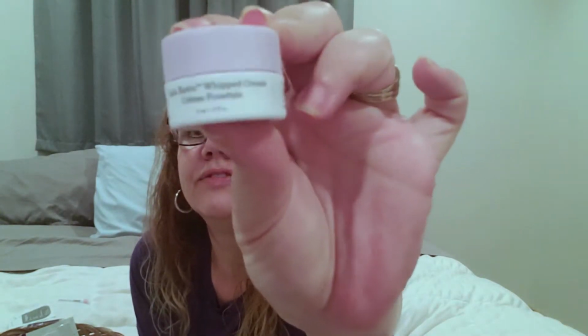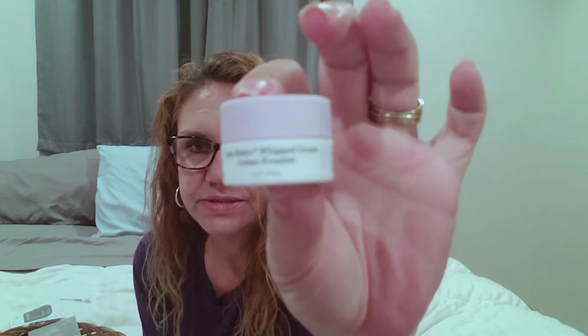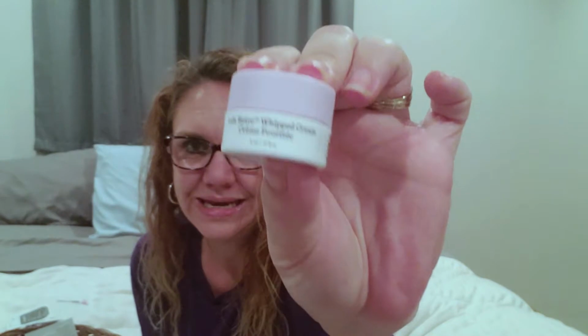This is the Lala Retro Whipped Cream from Drunk Elephant. This is the old formula. This does not have the ceramides, I think, that are added now. I think I actually got this as a free gift with purchase from Sephora. I use this as my nighttime moisturizer a lot of times because it's a little bit thicker, and it's going to spend a little more time on the surface of your skin and soaking in.